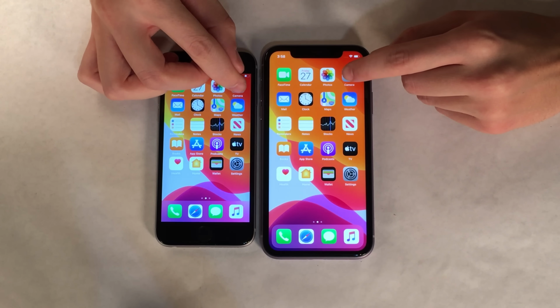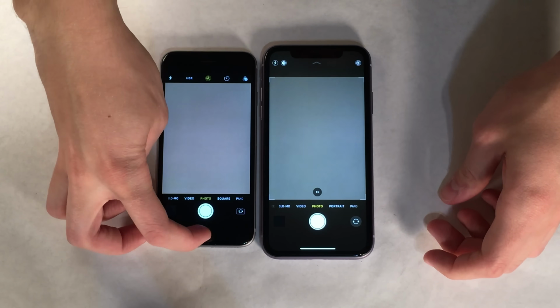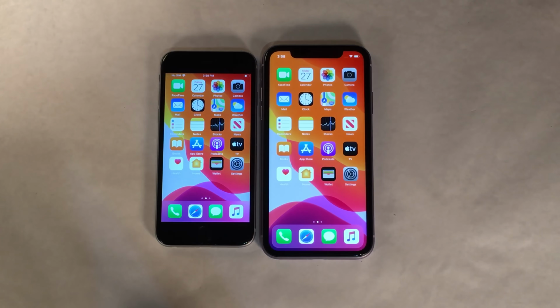But okay, let's go ahead and move on to the camera application. Of course, this is important to take a photo quickly. So basically the same, but if you technically wanted to declare a winner, the interface came up first on the 11 and the viewfinder came first on the 6S. Maybe that's because the iPhone 11 camera has more features, or maybe it's just a coincidence.